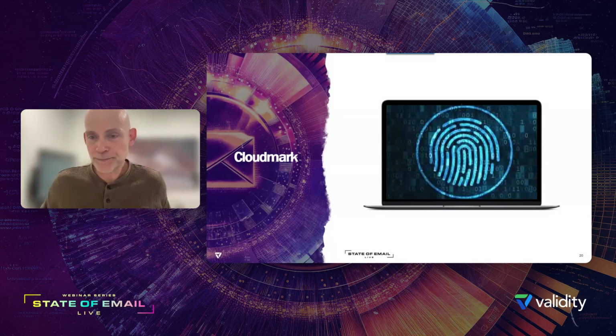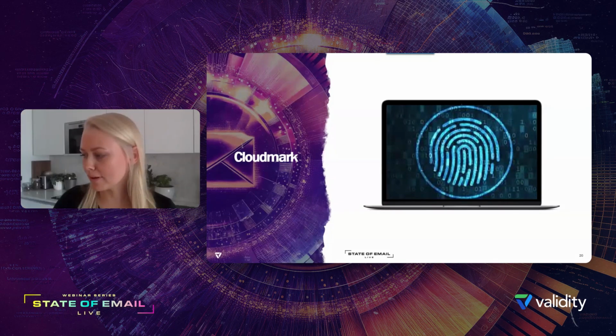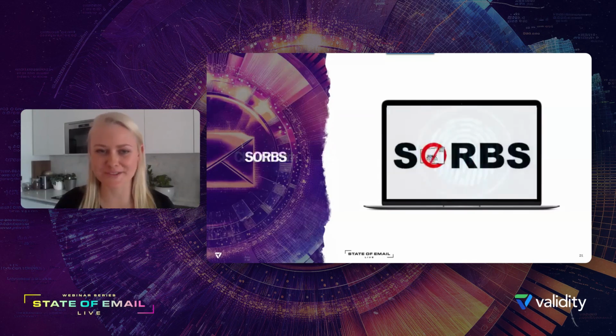And for attendees and future listeners who haven't heard about Cloudmark, I'm betting that a lot of you would have heard about SORBS. SORBS is also part of Proofpoint, and I'll put this one, of course, to Jaren. Can you provide us with an overview of SORBS, and what the primary factors are that may cause an email program to be listed?